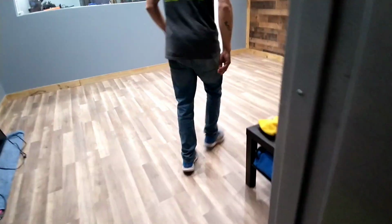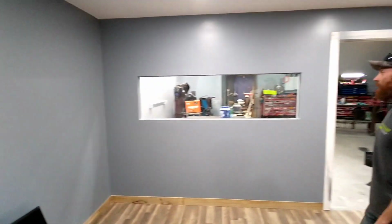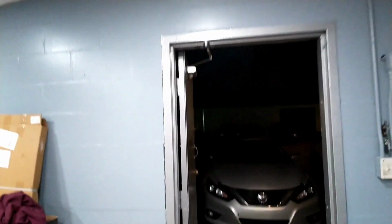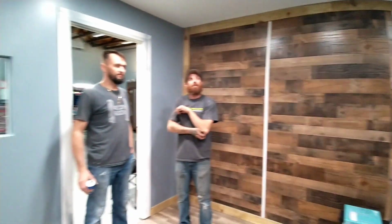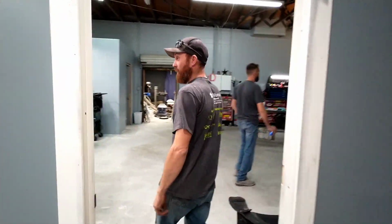All right, this is the office, all fully painted. Looks good. Dropped a bunch of new can lights in here. Canless lights, right? Yes, canless. LED flashlights. Still got work to go in here. We got a lot of work to go.